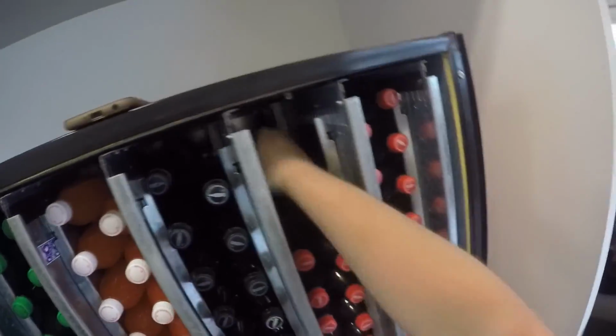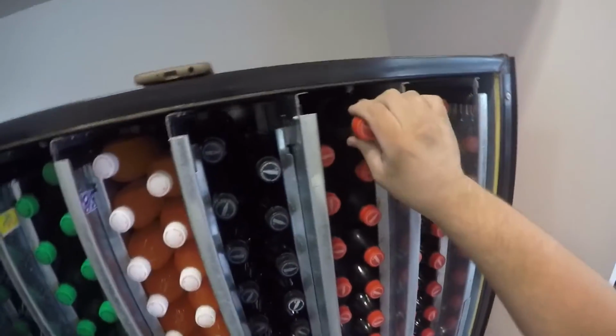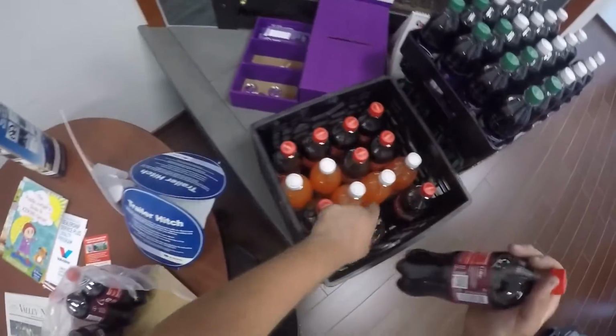So that's the Cherry Coke. I'm going to fill up the back column first, and then fill up the front column. We've got quite a few left on this one as well. We'll move that over. And we're going to fill this whole thing up. It's going to be like wicked full.